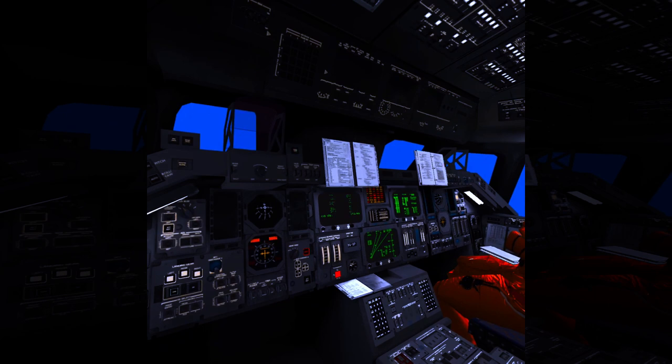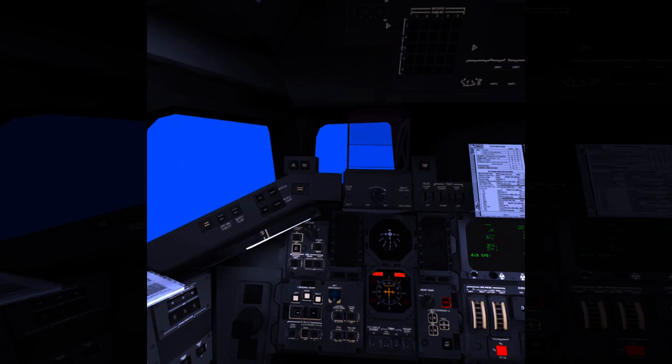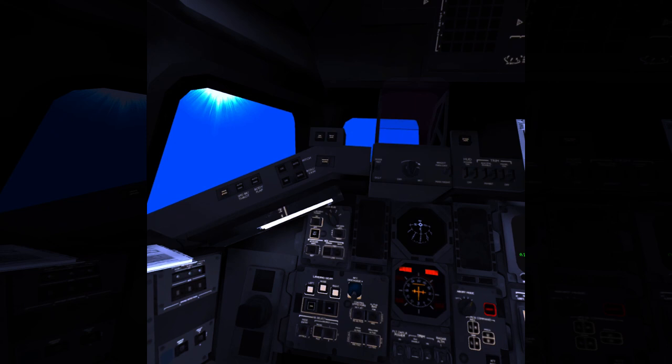What do you see there, Roger? 3-0-4. Discovery, go and throttle up. Do what you need to do. ET is about 0.8, about 0.07. In the positive or negative direction? Negative. Discovery, go and throttle up.